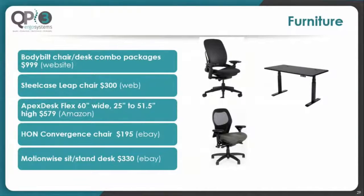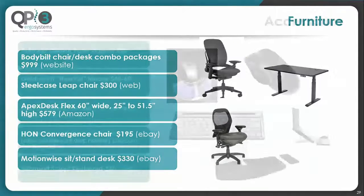So if you have the budget, you want to aim for flexibility. You want to aim for durability. So flexibility and durability, which you want to aim for.